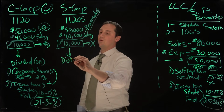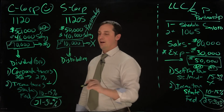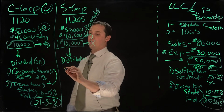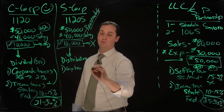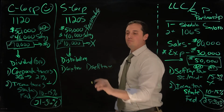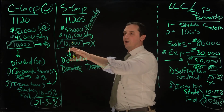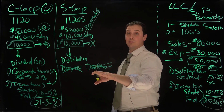I've heard it called a dividend as well. I like to call it a distribution so we can kind of keep them separate, right? Now this distribution, I'm just going to draw a line, has one major advantage over the other 2 strategies, and this is why it was developed. One, the corporate tax, or one, the self-employment tax. I'm writing on myself. It doesn't have them. The S Corp effectively, on the profit, avoids the corporate tax and the self-employment tax.